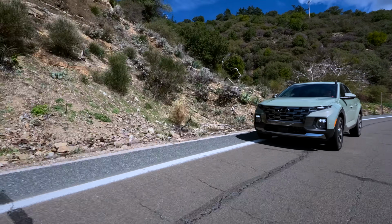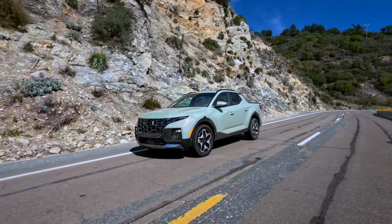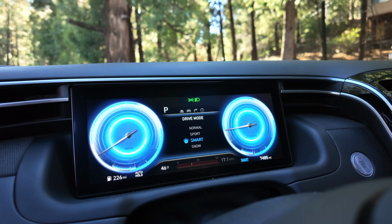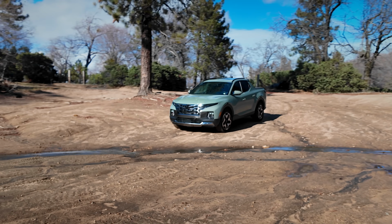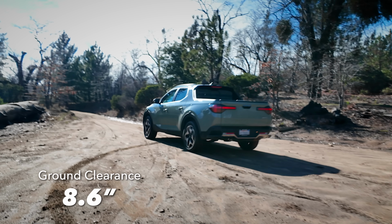The transmission, I'm fine. Now the dual clutch only comes on the more powerful turbocharged engine. The base engine just has a traditional 8-speed automatic. And then we also have a couple of drive modes we can play with, but you'll notice there's an absence of an off-road mode, which suggests that this is not made for off-roading. Ground clearance is pretty good. It's like 8.6 inches. You can definitely hit the trails, but they're gonna need to be pretty chill trails.